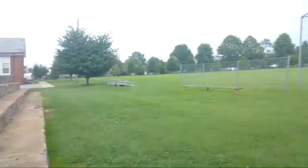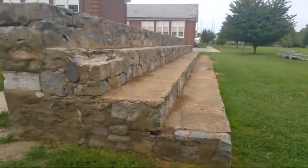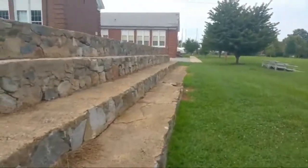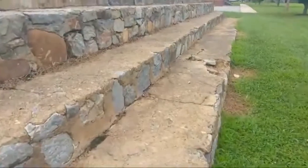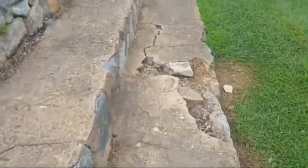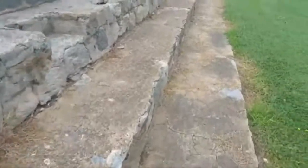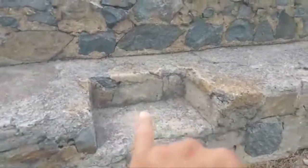And here's the field. Obviously, they would look at the field and watch baseball, etc. But imagine, place yourself in 1939, just before World War II. You came out here and you enjoyed yourself on these steps as you watched your people play. Got a little delamination going on with the stone, the concrete cement covering. Okay, perhaps that was the steps to get you up and down.